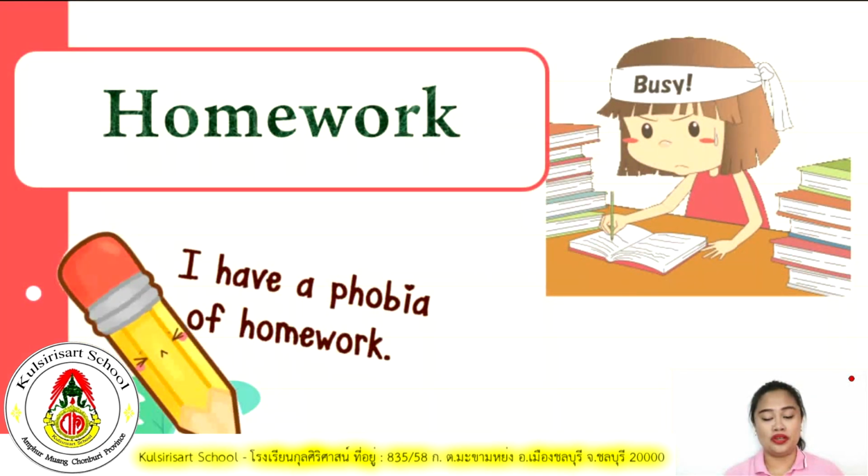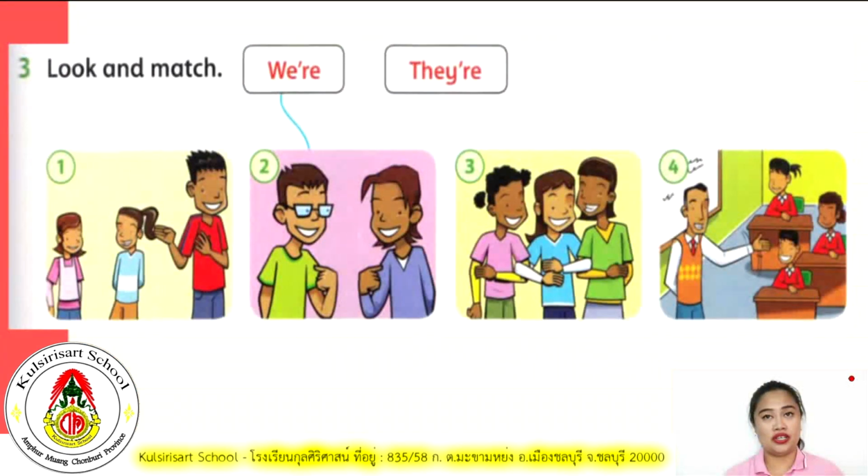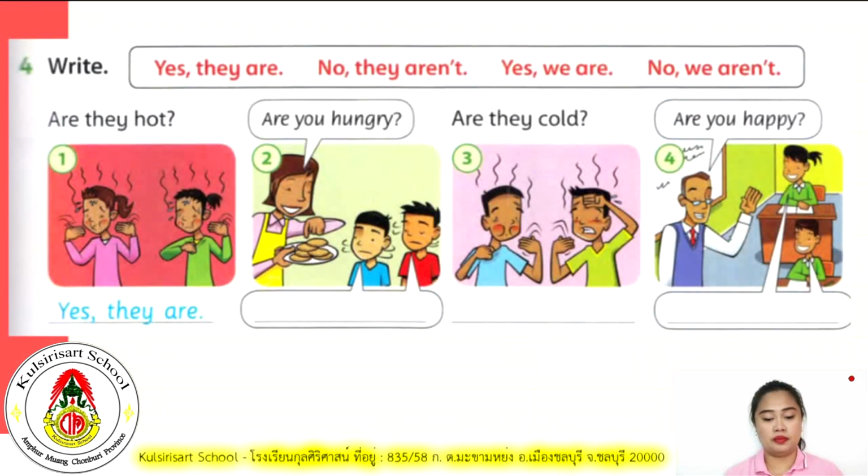Okay. Now, for your homework, please get your Family and Friends book and open your books to page 15. Answer activity number 3. Look and match. Match the pictures to the contracted words, if it is we're or they're. That is for your Family and Friends book. Next, still on page 15, answer activity number 4. Complete each conversation. Write your answers in the blanks. Your choices are, yes, they are, no, they aren't, yes, we are, no, we aren't.